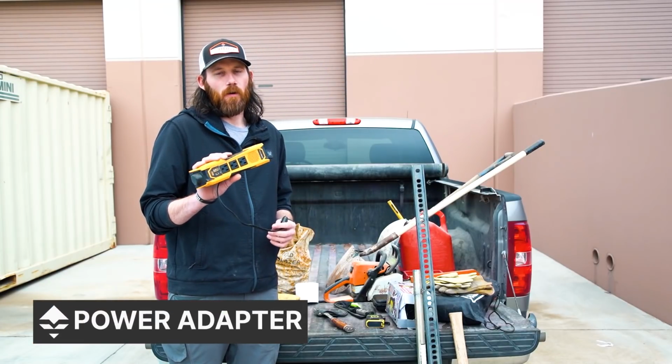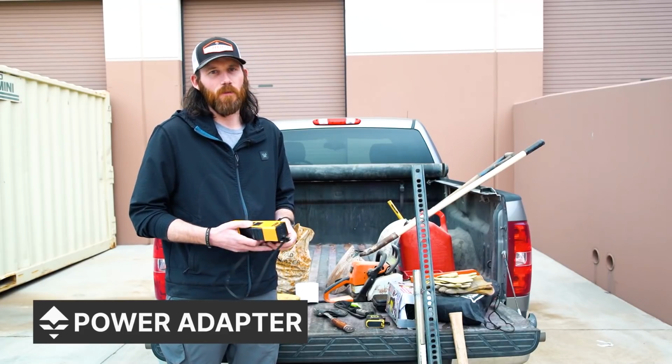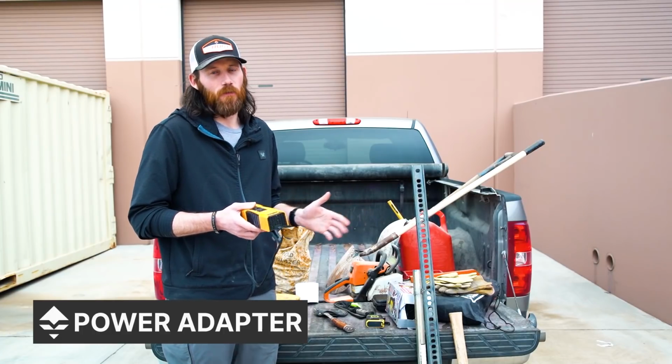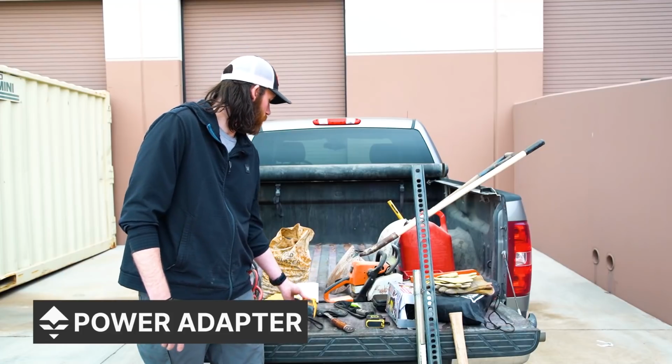So you see here, it's got a little power adapter. I use this a lot for charging random things like my Garmin InReach, charging my laptop battery. You never know when your co-pilot forgets to bring all this stuff and you need to keep some things charged. So I keep this in my truck, random charge a bunch of stuff.